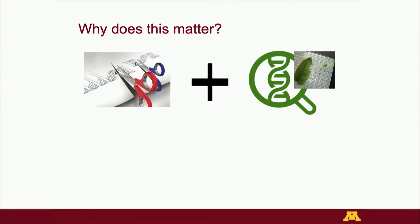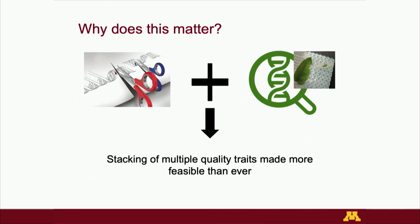So why does this matter, you might think? Well, the combination of gene editing and cheap molecular markers gives us tools that are inexpensive enough now to allow us to stack together many different traits on top of themselves. I would say that these tools, gene editing, mutagenesis, and of course natural variation combined with molecular markers, allow us to stack multiple traits together, and this is now more feasible than ever before.